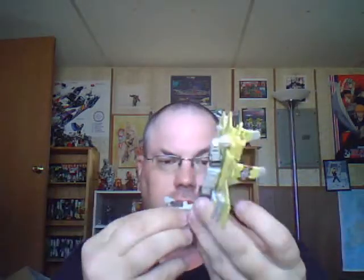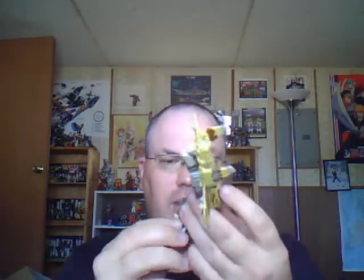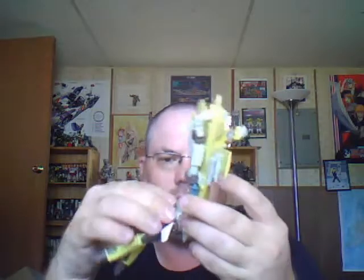This is one of those figures that I do not like in any way, shape, or form in robot mode. I bought him because he's a Decepticon jet plane. I did that with a couple of figures that I kind of regret, like Overcast. Do not like him. Although, another great Soviet airplane, or Russian air fighter. So, I don't know what it is with those Russian planes. I just can't get them right.